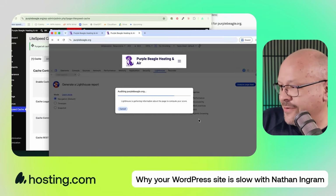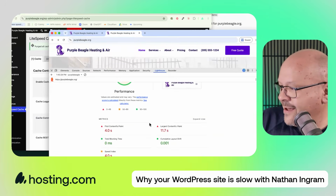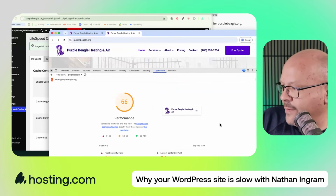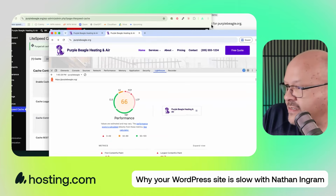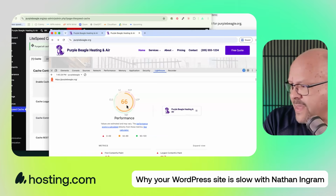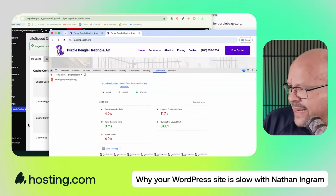This is so much faster than using PageSpeed Insights. All right, so we're seeing a little bit of change here, but not a lot. But we do need that page cache active because as we start to work our way down here, it will definitely show up if it's not active.